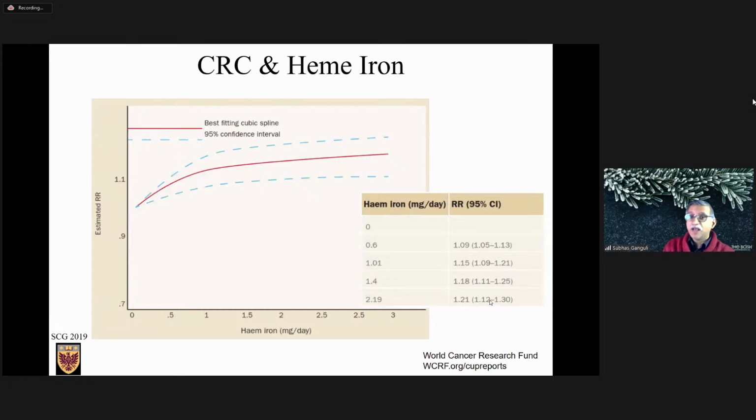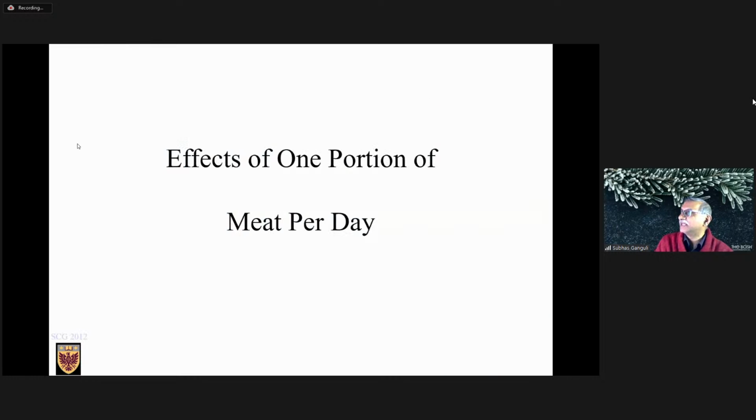Why, you say? There's a bunch of things, but one of them is heme iron. What on earth is heme iron? Heme as in hemoglobin. So if it has red blood, it has heme iron in it. And here you can see the dose of heme iron increases your risk of colon cancer. So we'll never make meat safe because meat always has blood in it.